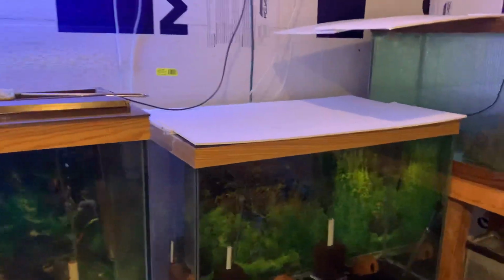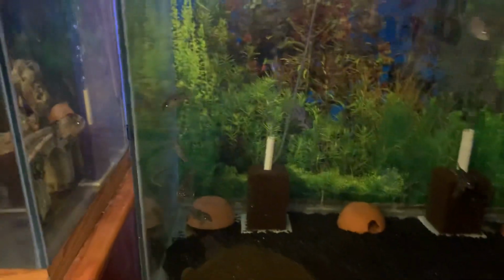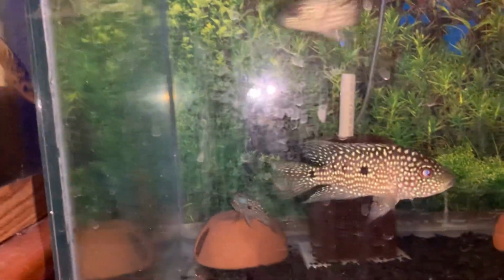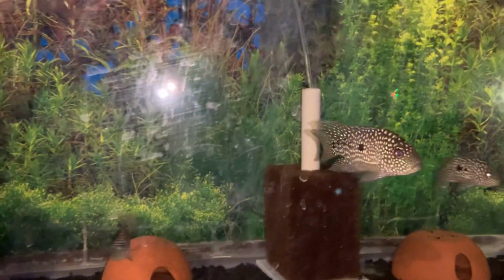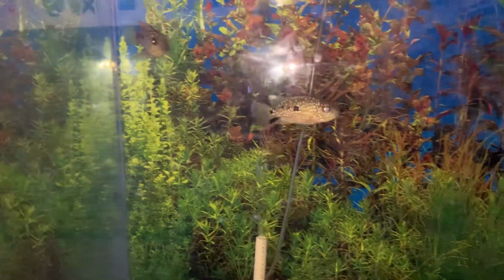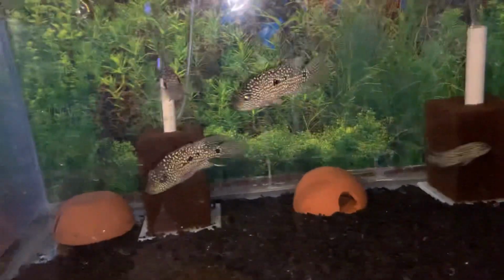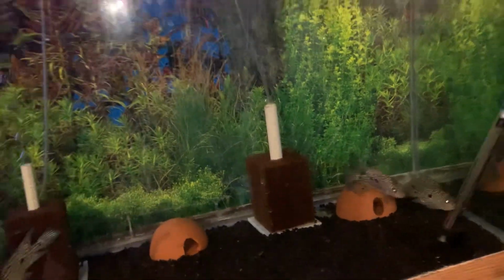Now we're gonna jump over to this tank here. This is a 65-gallon tank. And these are also carpentes. And they're very pretty fish. See all the beautiful patterns on them. And these guys I'm breeding also. Same as in the first tank that you've seen. They have their little caves. Just a fun fish to breed.